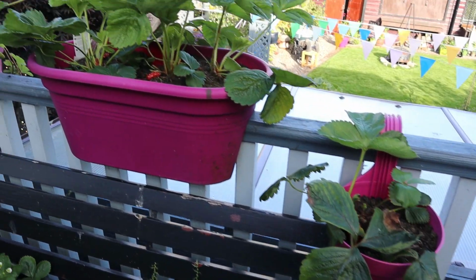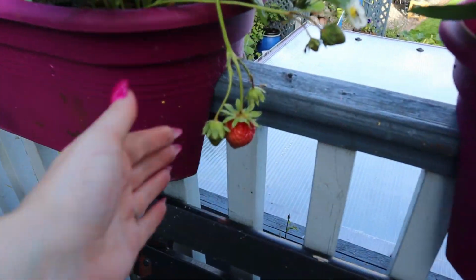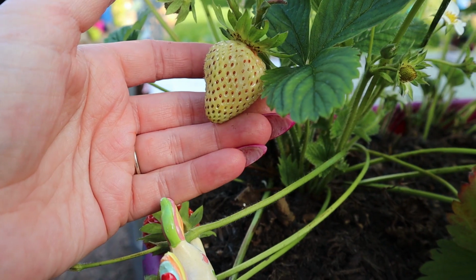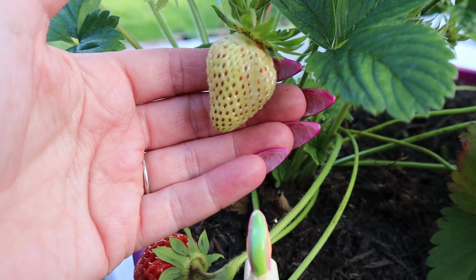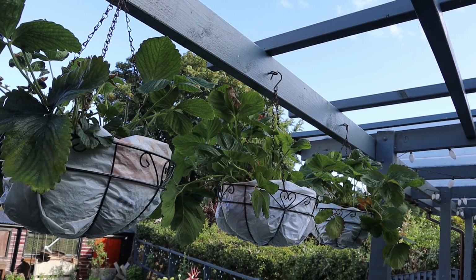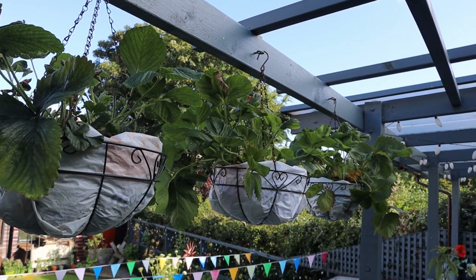So I have tidied up the strawberries today. There was loads of runners coming off them. I still have a few strawberries still ripening. That one's nearly ready to eat. And these white strawberries are gorgeous, love them. I've left a few runners on this plant in here because I'd really like a few more of these white strawberry plants. And those are the hanging baskets with strawberries. No more strawberries on them, unfortunately. But they did have lots of runners this year.